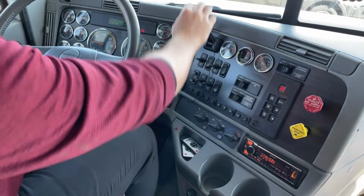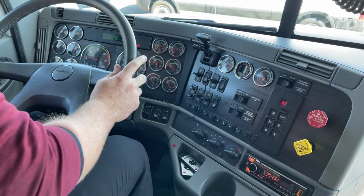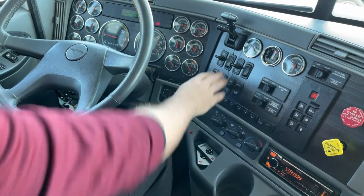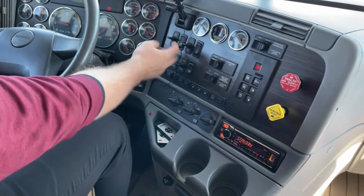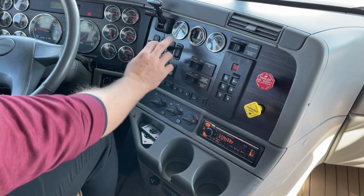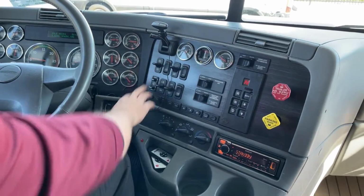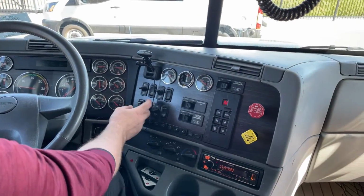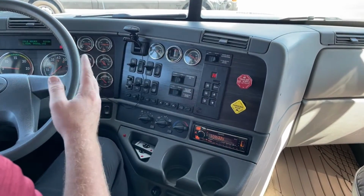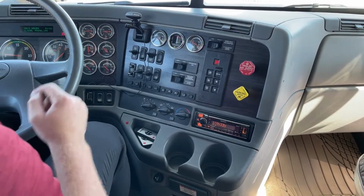So coming over this way, we've got the trailer brake. Now that is going to be if you're using air trailer brakes. Down below here, there is also a CURT brake controller if you're using electric trailer brakes. Cruise control, so master on, set, coast, resume, accelerate. Engine brake on and off, an option switch, so if you want to add something to this coach, you would just use this switch. Windshield wipers on and off, headlights, headlight interruption, so if you want to flash someone to let them know that they're past you, you do that and it'll flash your lights at them.